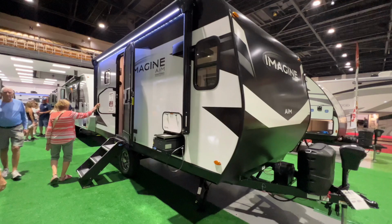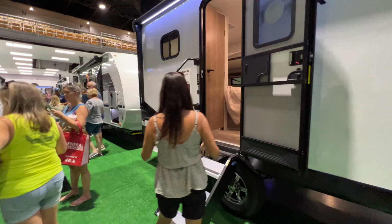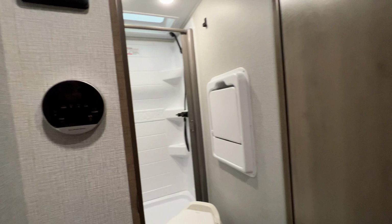The 2023 Grand Design Imagine AIM 15BH. Let's check it out. Let's look at the bathroom. So it's not a wet bath, and there are bunk beds, the lower ones. Nice full size.